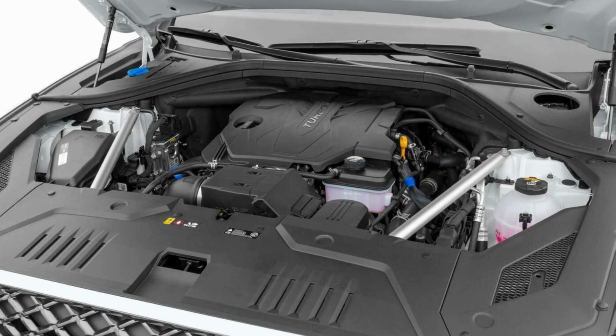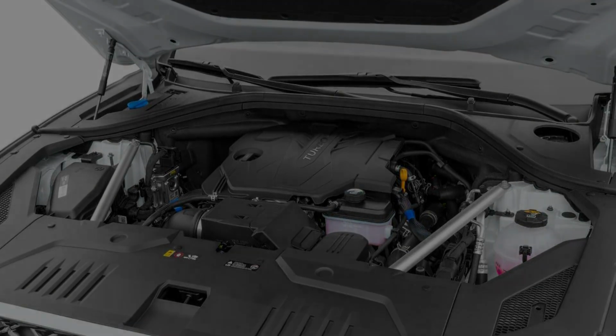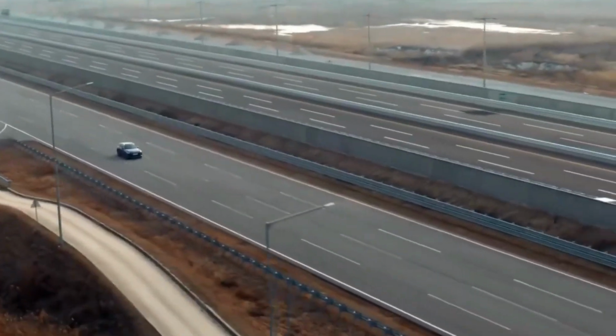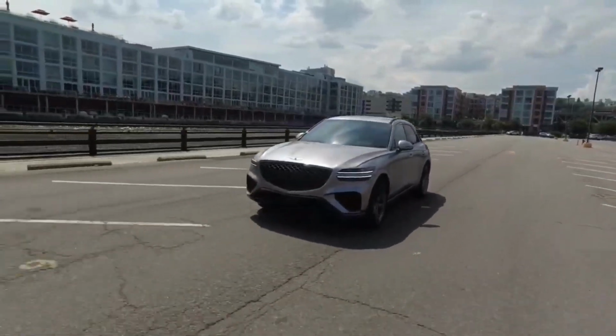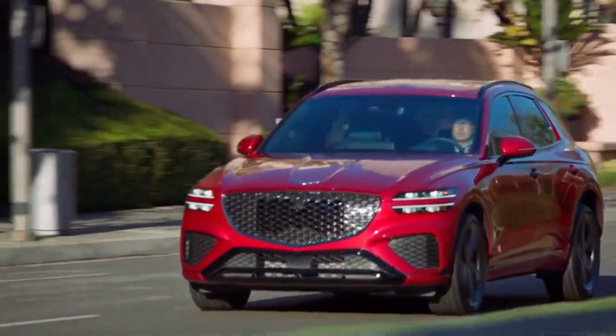Around turns, the GV70 isn't as sporty as a Porsche Macan, but it responds intuitively and predictably to your inputs. Braking is predictable too, with a natural feeling pedal stroke that makes it easy to stop smoothly. All in all, it is a quick and smooth SUV, but not the athlete that some others are.